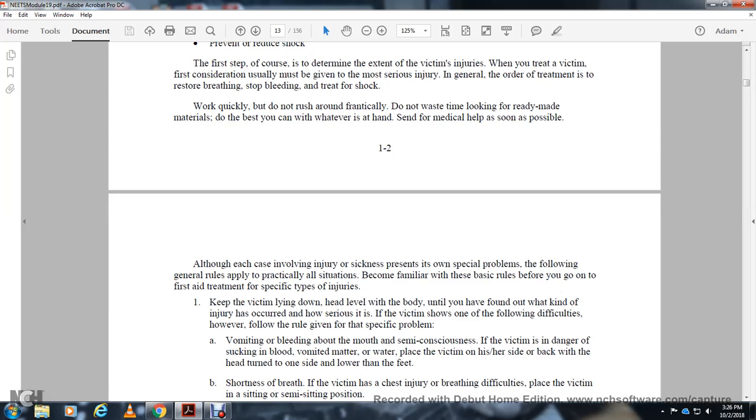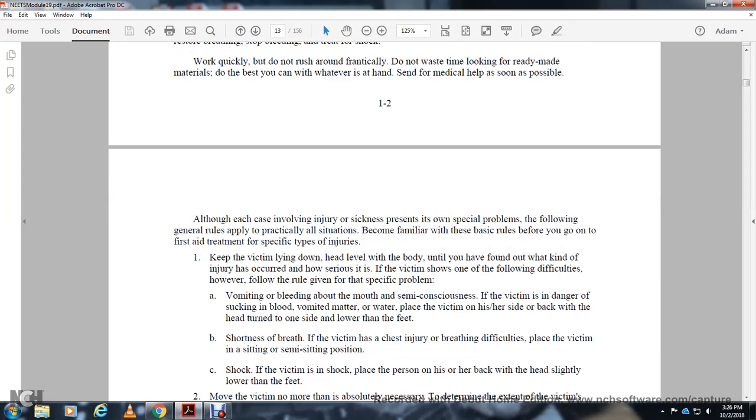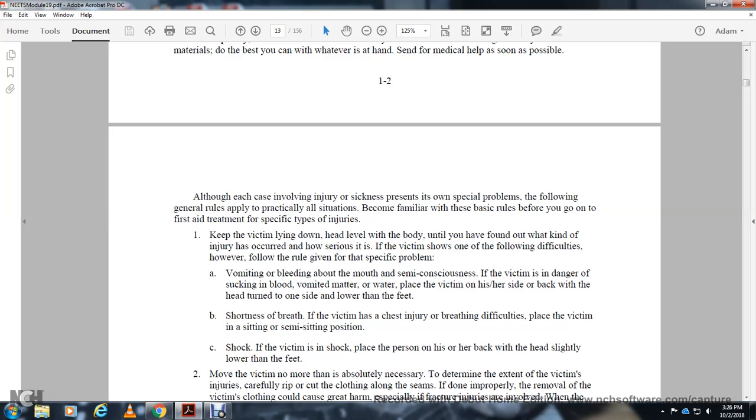Keep the victim lying down, head level with the body, until you have found out what kind of injuries have occurred, how they happened, and how serious they are. If the victim shows any of the following difficulties, follow the rule given for that specific problem: vomiting, breathing through the mouth, semi-consciousness.